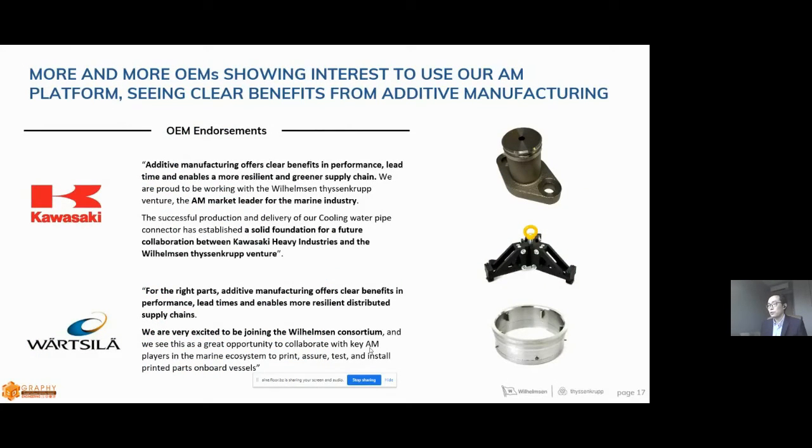Our OEM partners have also given us good feedback. They do see some potential. For example, with Kawasaki Heavy Industries, their focus is on enabling quick turnaround of spare parts through AM. And we have been discussing with them about creating production pipelines in parts of the world that they want to focus in. So things have been going well, and they do see potential in us being a steady state provider of their spare parts going forward.